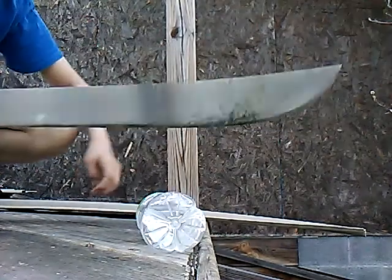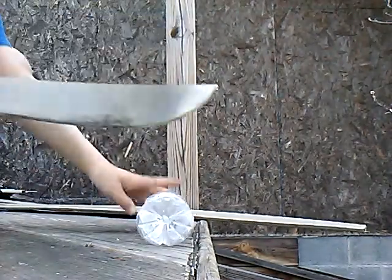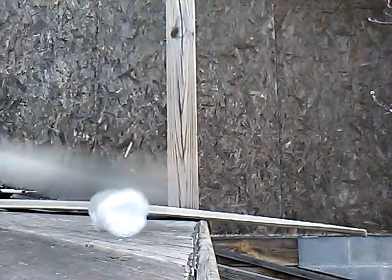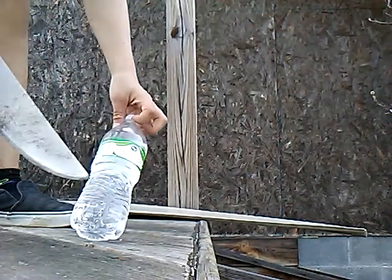This is really sharp, guys. Okay, now we're just gonna try this full force. Okay, I guess we're just gonna keep hitting it. So here we go. Okay, it's not working, guys. So we're gonna do something interesting. We're gonna try to put a hole in it.